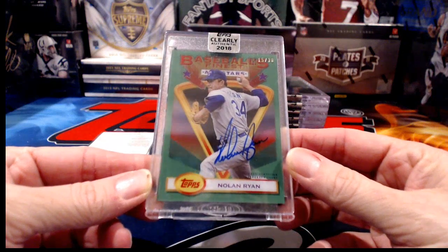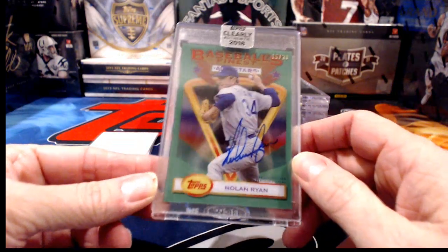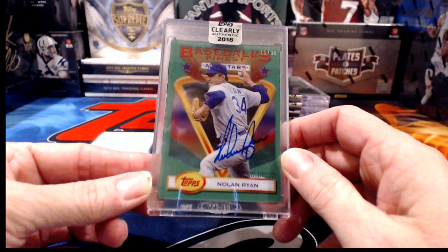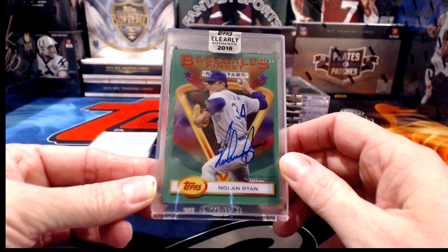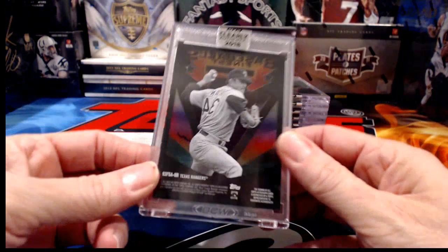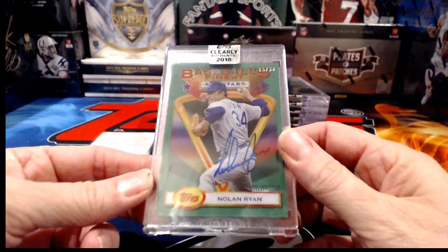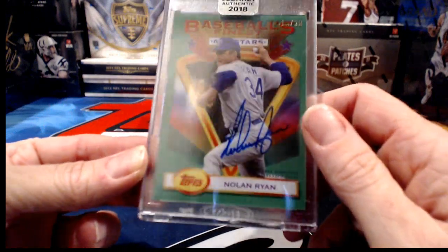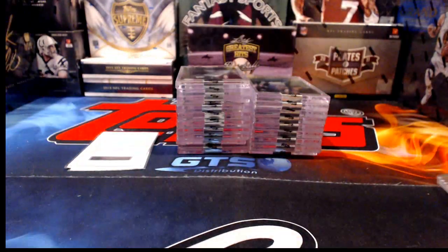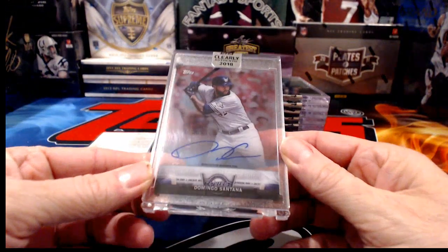Look at that case hit, kids. That is Nolan Ryan. That is nice. Texas Rangers, who probably sold relatively inexpensively tonight because they don't have a lot of options. But boy, that's a nice one. A Nolan Ryan numbered to 30 on Baseball's Finest. That is an excellent way to start off with that case hit for the Rangers.